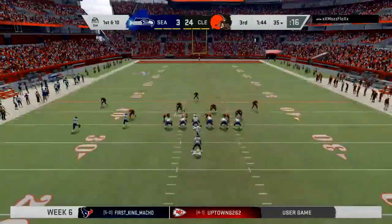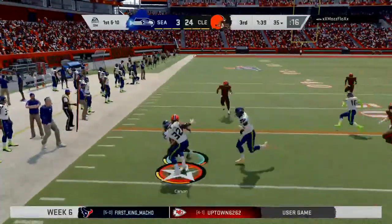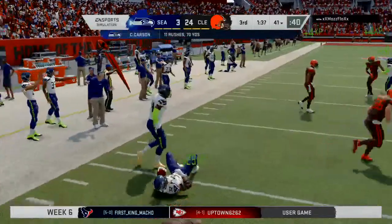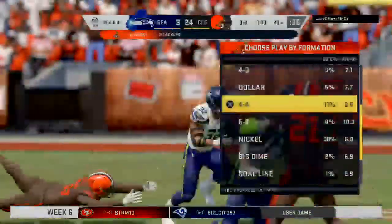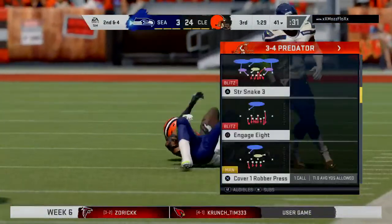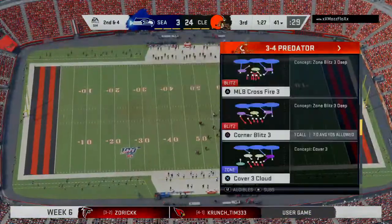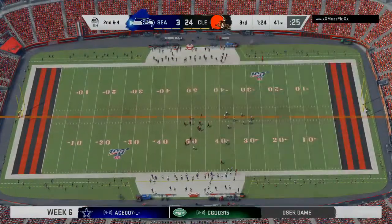Ball up to the 35 now as they come up on 1st and 10. They run it with Carson. It's a 6-yard pickup, and it gets them to 2nd and 4. Let's talk a little football 101 here, because one of the keys to advancing the ball downfield, success on first down. Huge difference, as we know, between 2nd and 4 and 2nd and 8 and 9.